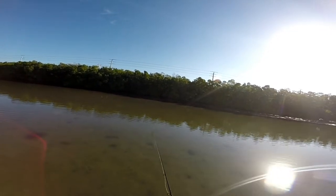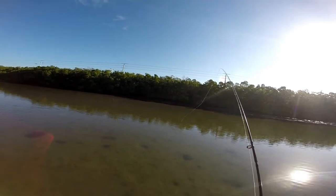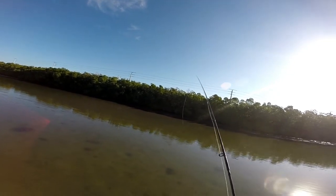I was going for redfish, but I would take pretty much anything. I know that I was using a crab pattern of sorts, but I don't remember which crab pattern it was. All I know is that it seemed to work.